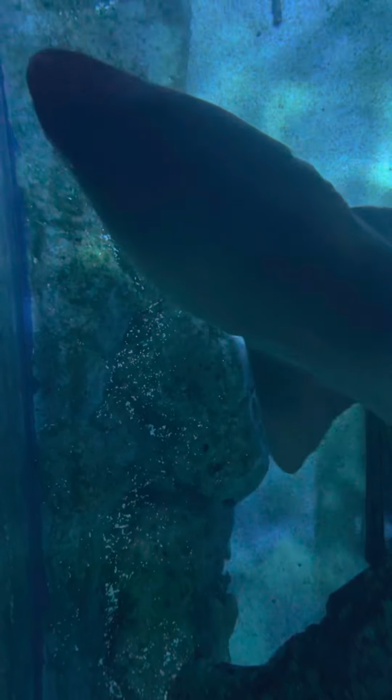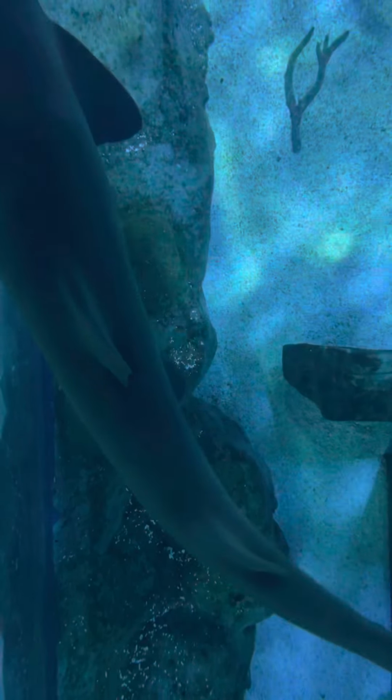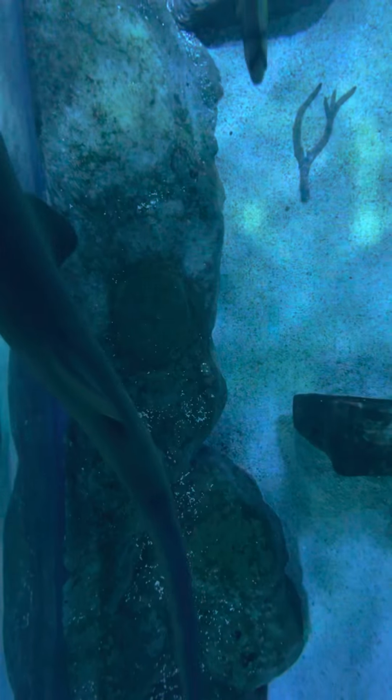That's our nurse shark. Who shark? Nurse. Oh, okay. Oh, I saw that one down there. Was it sleeping? Yeah. No. It was an octopus. I have a question. I have a question. Yeah.